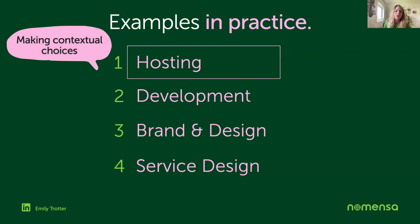So for the first example, I'm going to call on Matt Wilkes, Head of Development here.